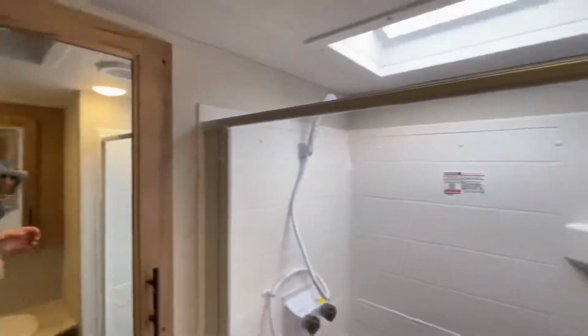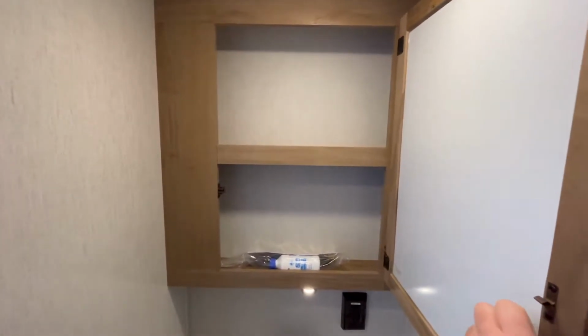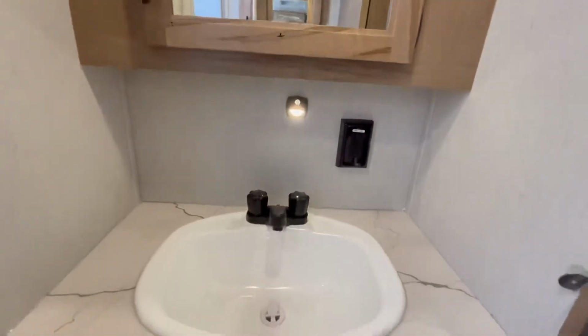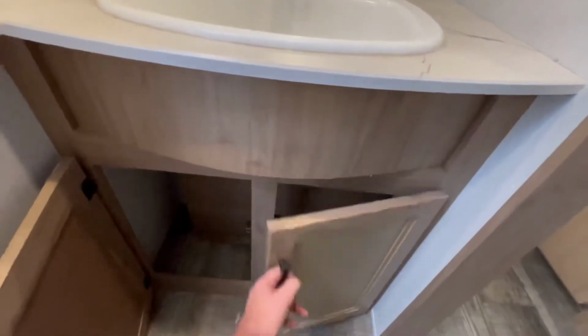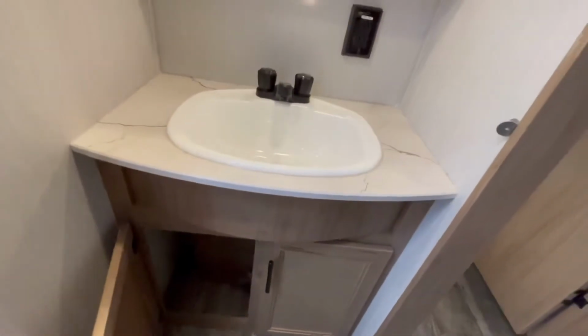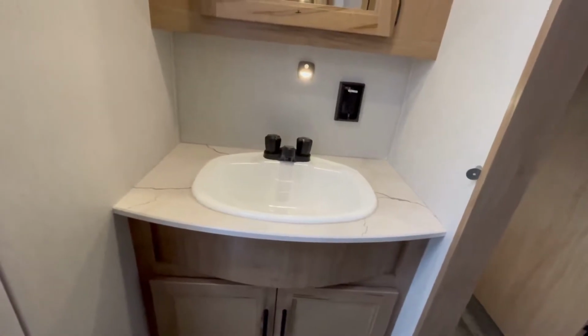And you've got an extra mirror there. Now on the opposite wall, you're going to have a medicine cabinet right there. Again, another mirror, motion sensor light, GFI protected outlet, and then down underneath, you're going to have a little bit of space for a small trash can. Plus, you've got thermofoil pressed membrane countertops and a huge bathroom sink.